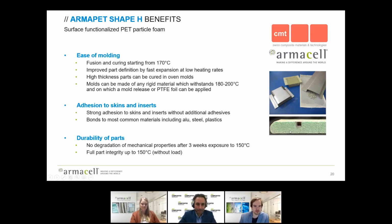Finally, the parts that you make also have an improved durability. We saw no degradation of the mechanical properties, even after 3 weeks exposure to elevated temperatures at 150 degrees C. Of course, due to the nature of PET, the material will soften at high temperatures, but we still observe the full integrity of the part, without having a load applied to it.